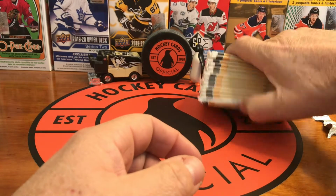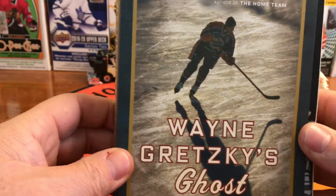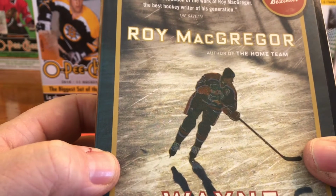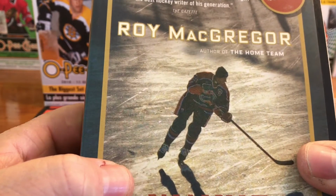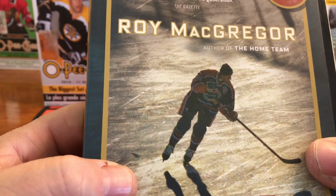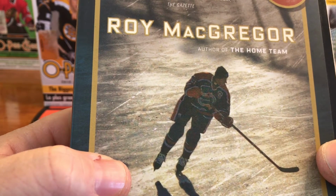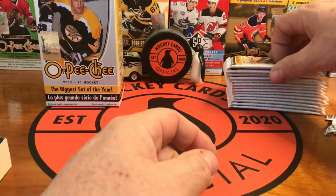So you know what? Before we snap these cards, I think I'm going to quickly do my fourth and final book review. This book is called Wayne Gretzky's Ghost, and it has a lot of really amazing hockey stories by Roy McGregor. It's an easy read because it's a lot of short stories and excerpts and whatnot. So the reason I wanted to feature Roy McGregor is he's one of my favorite authors. He is the author of The Home Team. He's the co-author with Ken Dryden of The Game. And he also has some incredible writing. The Golden Goal was a good one. Local to Eastern Ontario and the Algonquin Park region, he wrote a great book called Life in the Bush, and also he writes about Tom Thomson. So this is a great read. If you love hockey, you'll love it. Lots of great stories about all your favorite hockey names and eras.